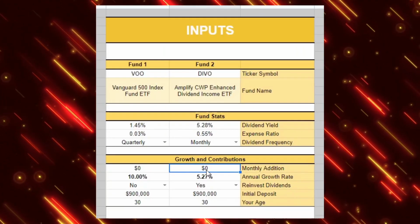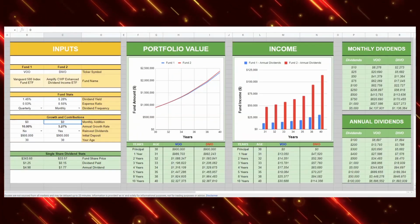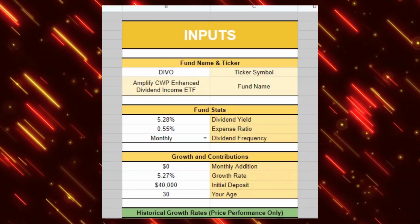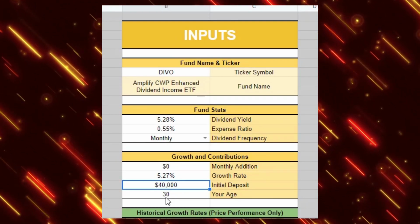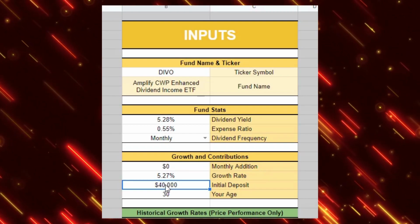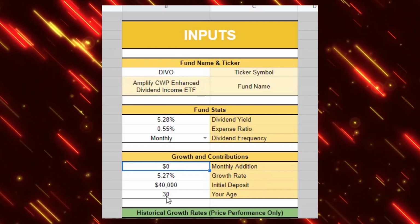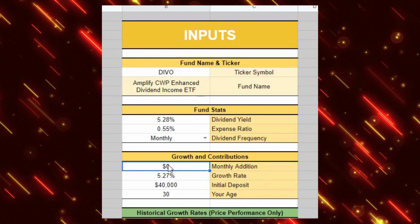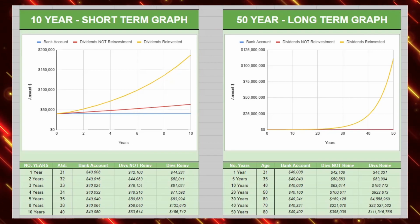And remember, this is a $0 monthly addition. So let's jump back over to our single investing tab right here, and let's say we had our $40,000. Remember, we're age 30. From the average balance in your 30s, most guys and gals in their 30s are going to have $40,000. So what is the monthly addition that we would need, if we were 30, to be able to achieve $900,000? So here we have our short-term graph and our long-term graph.